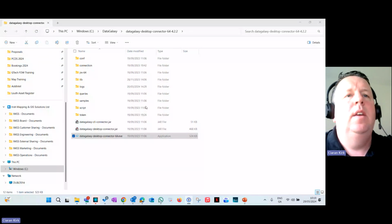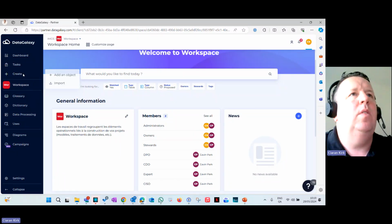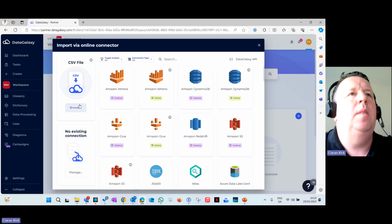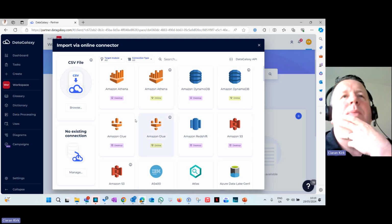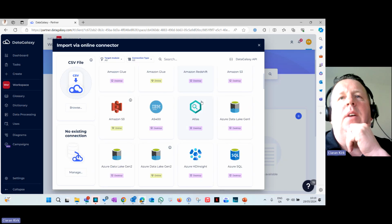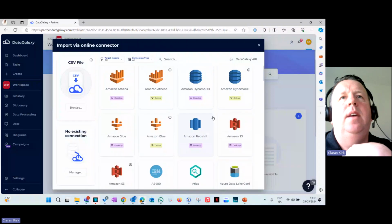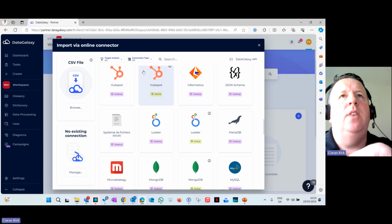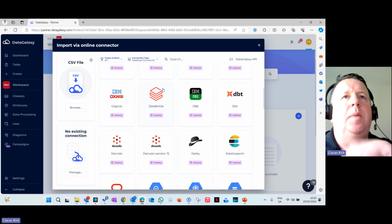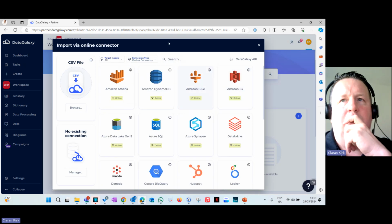So I've created that. So if I go back into my DataGalaxy, I can come up here and go create and import. And in here, you can see all the different ways I can connect to different data. So I've got my desktop connection, my online connection, different options. But if I wanted to, I could have just gone straight to Snowflake and done it via the online connection. And you can also filter here by desktop connectors, the ones that you use the desktop with, or with the online, so whatever you want to use.